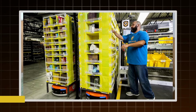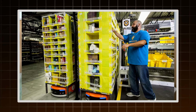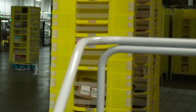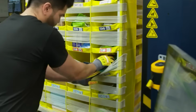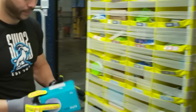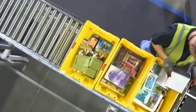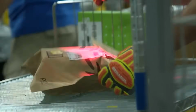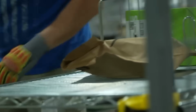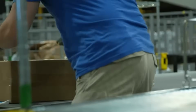These machines move like a well-trained army, lifting entire shelves and ferrying them to workers stationed at picking stations. The goal? Eliminate walking time and allow people to focus solely on retrieving items with maximum speed and accuracy. Once the pod arrives, the worker pulls the item, scans the barcode for verification, and sends it down a conveyor belt. Each scan feeds back into Amazon's system, updating inventory counts and tracking the item's journey second by second.